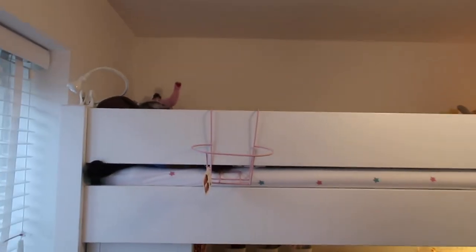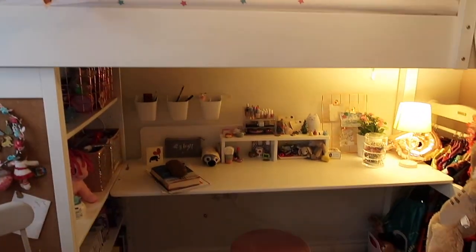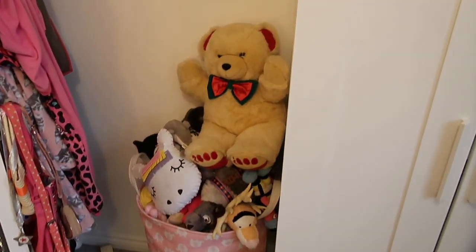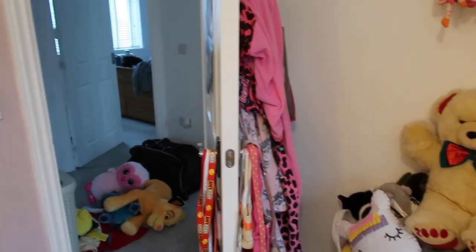And that's it. I think the only other thing to show you is this little light, which is handy. So if she wants to read at night, she can, and this was from IKEA as well. So yeah, I'll just give you a little pan round of her little 9-year-old palace. I would have loved a room like this when I was her age. It's amazing. Oh yeah, out there are the additions that we have today: a massive Simba and a massive Beanie Boo to add to this collection of soft toys. And that's it, and that is her room.